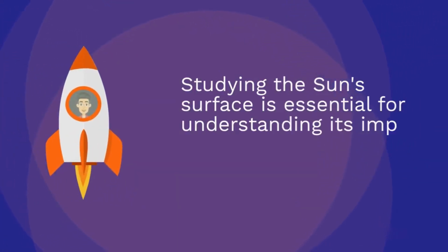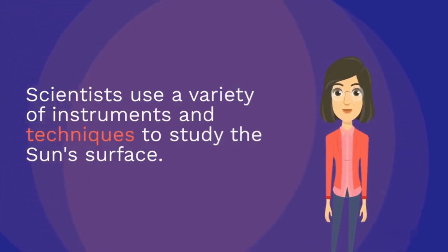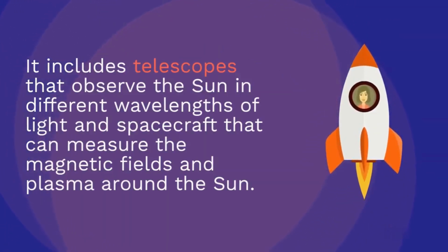Studying the Sun's surface is essential for understanding its impact on the Earth and the rest of the solar system. Scientists use a variety of instruments and techniques to study the Sun's surface. It includes telescopes that observe the Sun in different wavelengths of light and spacecraft that can measure the magnetic fields and plasma around the Sun.